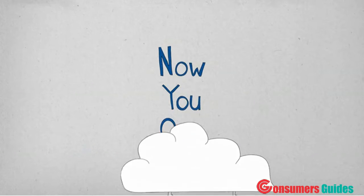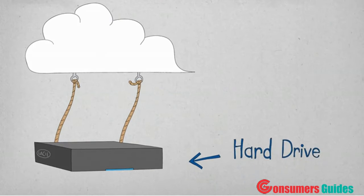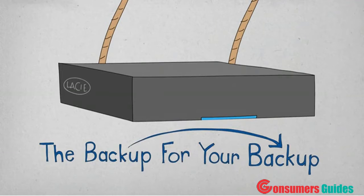Now you can. Introducing the LaCie Cloud Box. It's the first storage solution combining an external hard drive with secure cloud storage. Meet the backup for your backup.